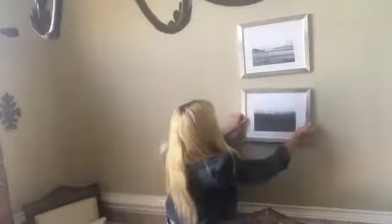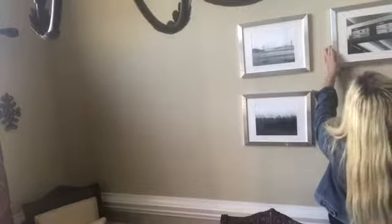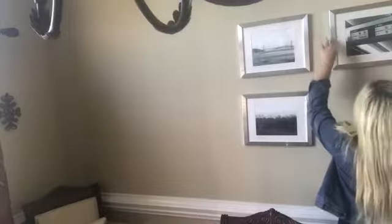So I just continued pulling pictures from my stack and working with each picture to try to get it as straight as possible. And I know that you can probably tell that I was not 100% successful, but that's okay. It's decorating, it's a learning process, and in order to learn, you have to make mistakes. So I am just putting the pictures up there, getting them on the wall, and doing the best that I can. So I'm just continuing to do that.